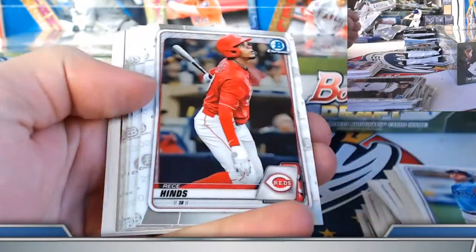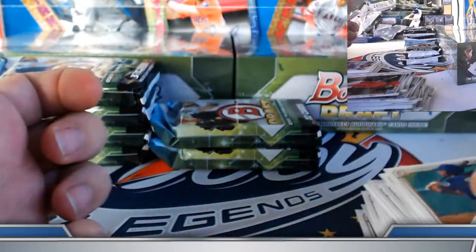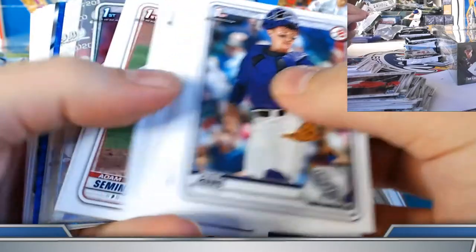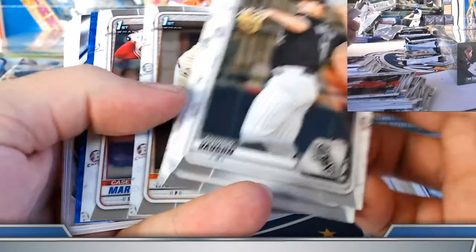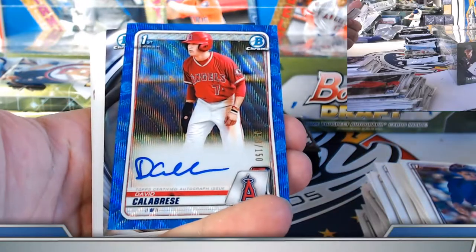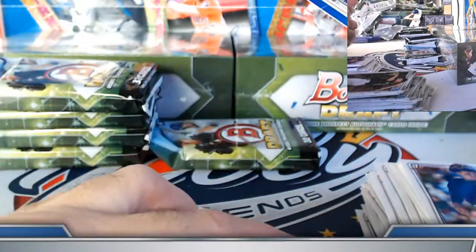Ramos, Groshans, refractors. Blue Wave autograph, incoming, numbered out of 150. Hancock and Quinn Cotton refractors. Bobby Witt Chrome. Putting it on the board. There we go. Nice one for the David Calabresi spot. 53 out of 150. Congrats, congrats.